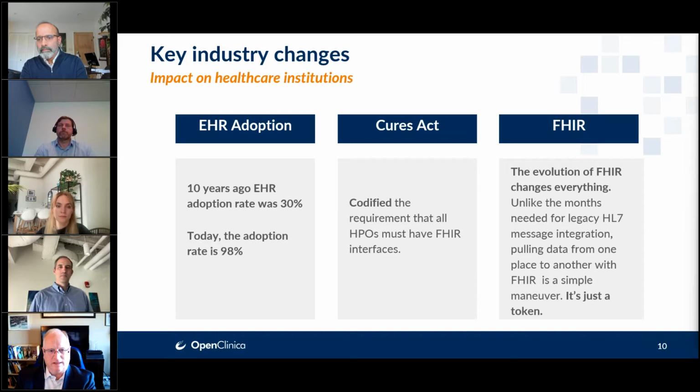One of the interesting things, as I mentioned before, something that you might not have considered, is why is this happening today? And one of the key issues here is the EHR adoption. I think 10 years ago, electronic healthcare record adoption was around 30%, and then we had the HITECH Act. Today, the adoption is around 98%, and then with the addition of this integration that's required as part of the Cures Act, this Fast Healthcare Interoperability Resources, or FHIR, now we have this completely different playing field in terms of being able to connect to that infrastructure, as Adam pointed out.